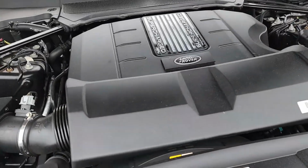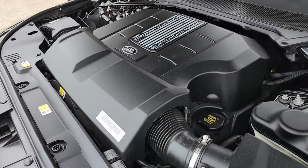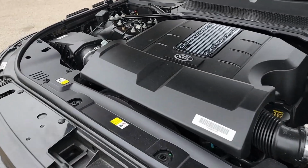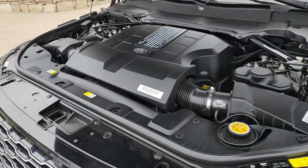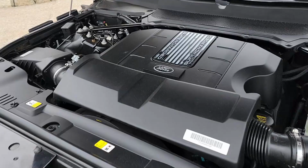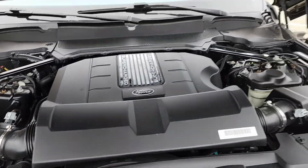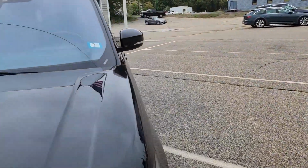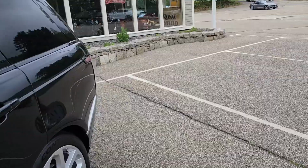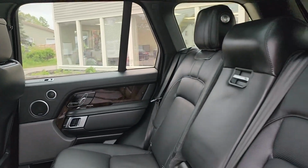So the engine underneath this cover, though it looks very similar to the V6, is actually the 5-liter supercharged V8 producing 518 horsepower. It's incredibly smooth. I am pretty convinced that Range Rover wasn't really after the power figures. It's more about just utter luxury and smoothness and refinement, which this engine absolutely provides. However, as a byproduct of that, you also have this big luxury SUV that absolutely moves thanks to those 518 horsepower.